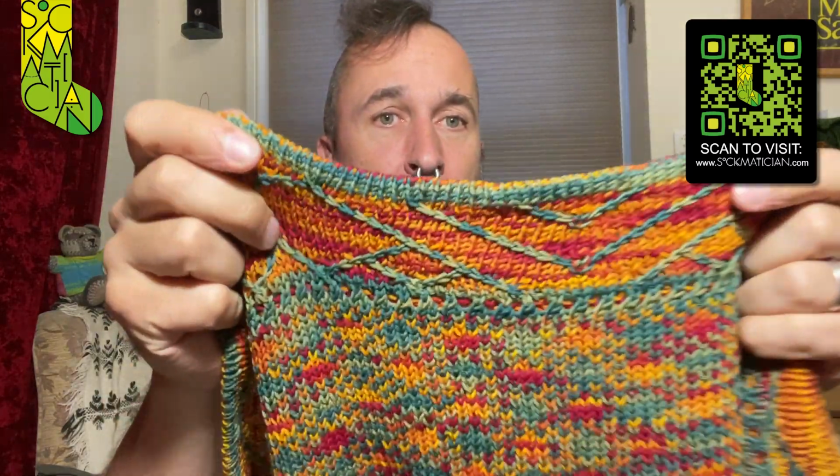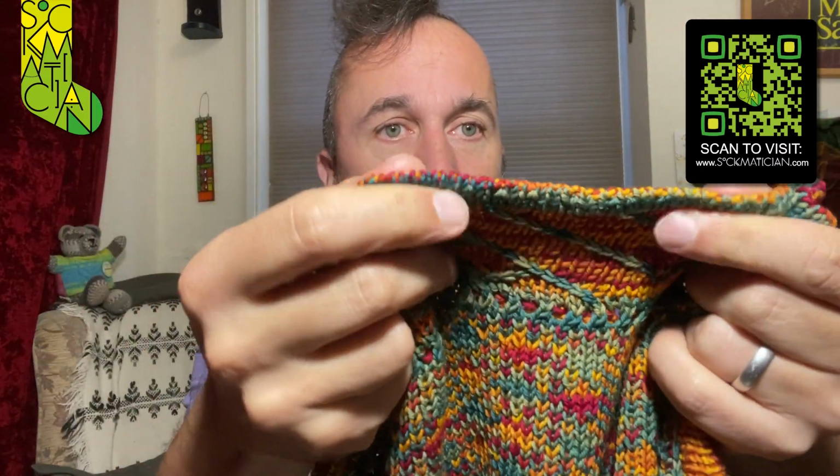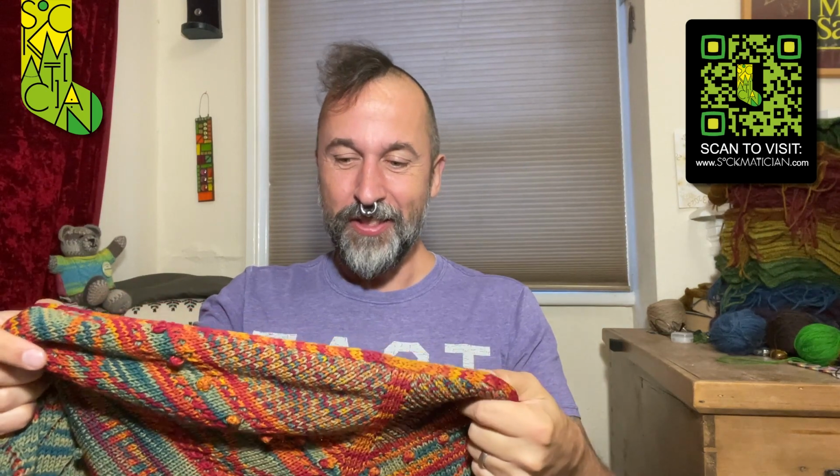And the whole thing is finished off with a very long Kitchener graft. Very, very long Kitchener graft. This Kitchener graft is, I think at the end of it, just over 1400 stitches on the needle. It took me a long, long time, but very worth it for the edge that I wanted.